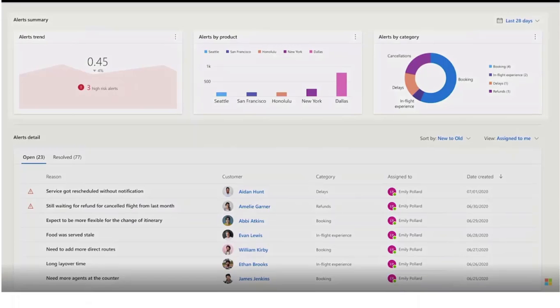And then you can see, again, when we look at the alert summary, where we set those alerts to say, okay, if the value is below an 8, for example, if we're asking a question between 1 to 10, then do something. You can see, like this one for Aidan Hunt, the reason for this: service got rescheduled without notification.